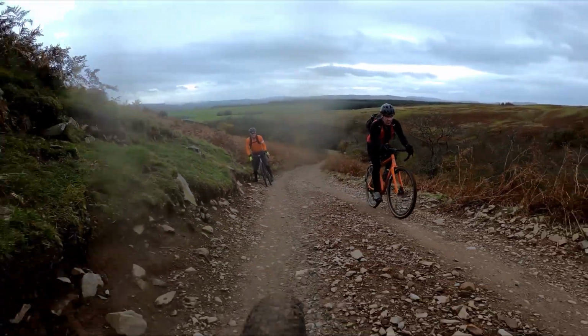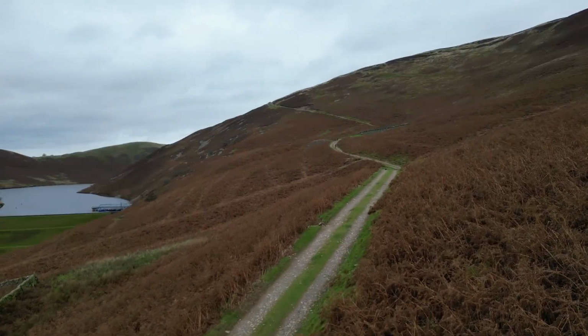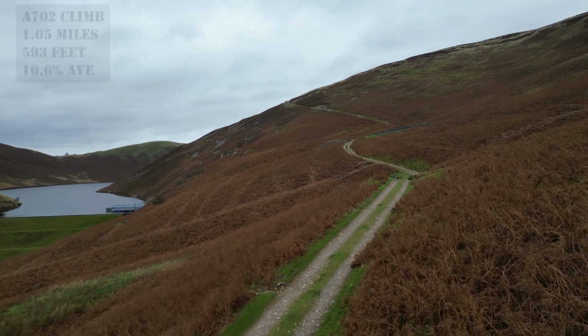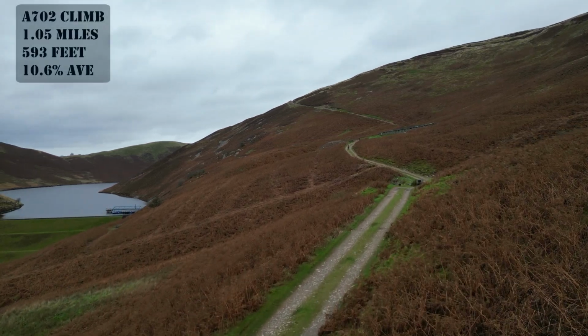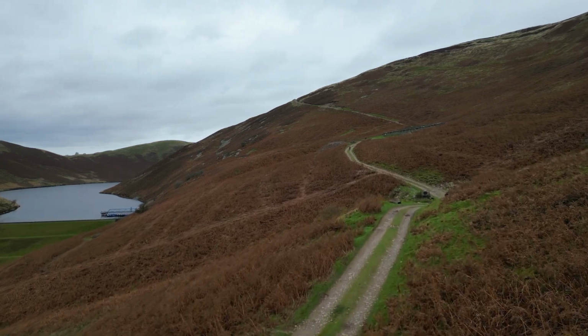I put the drone up to get some footage, but reckon it would be very difficult or almost impossible to climb this on a gravel bike unless it had extremely low gearing. Cammy said the only time he's ever made it all the way up was on a mountain bike, but I'm not sure that I'd get up it on a motorbike.